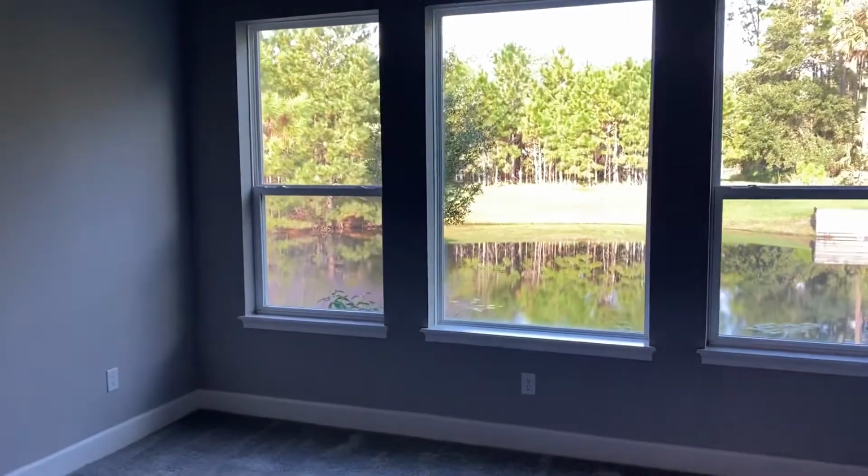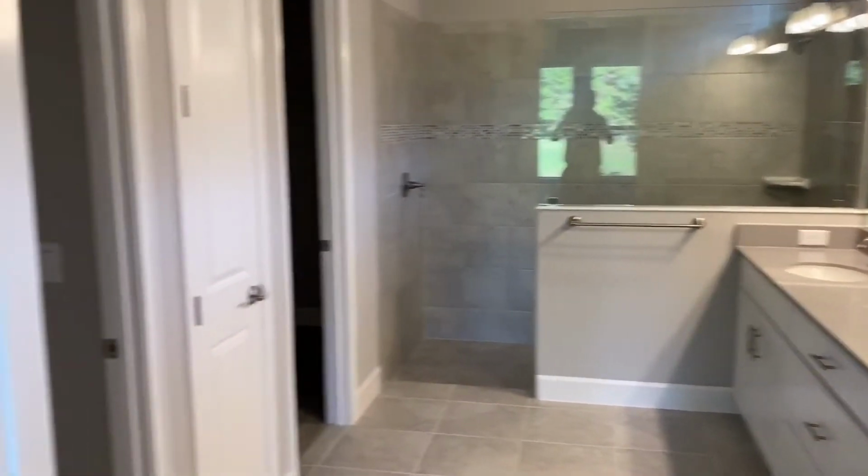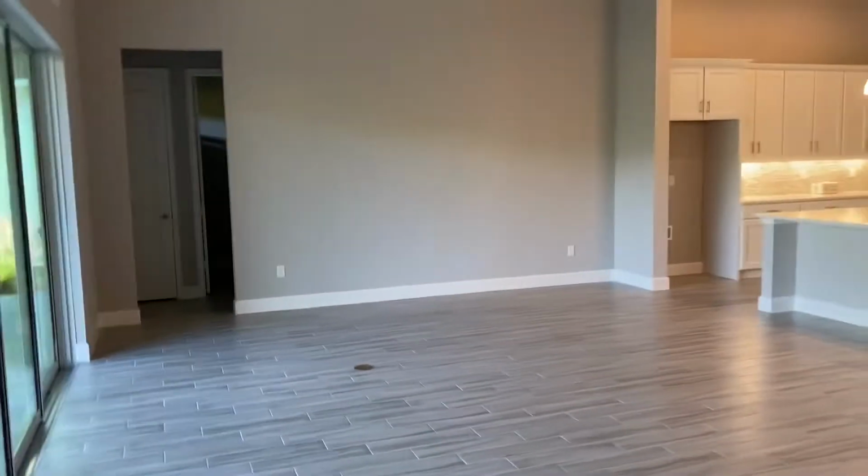Master bedroom, beautiful views outside with these large windows. I'll give you a quick shot of the master bath. Nice walk-in shower with no door. Home is really ready to go.